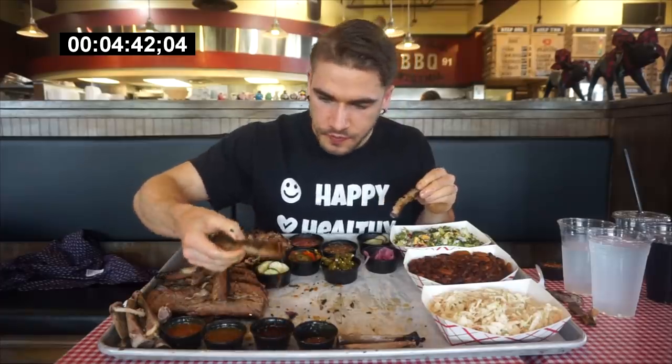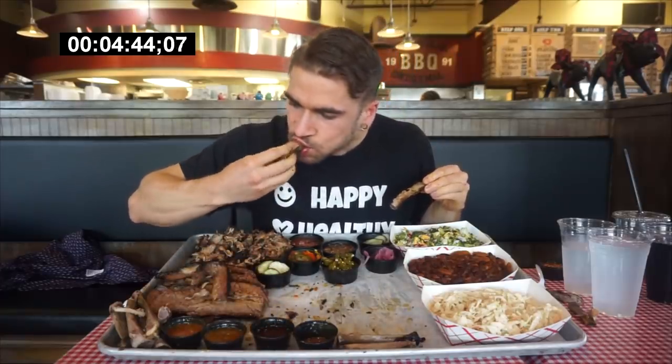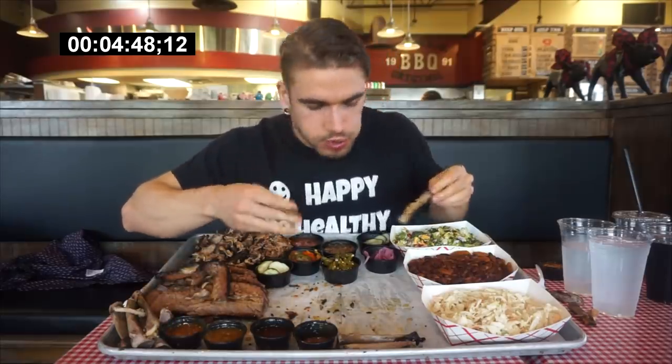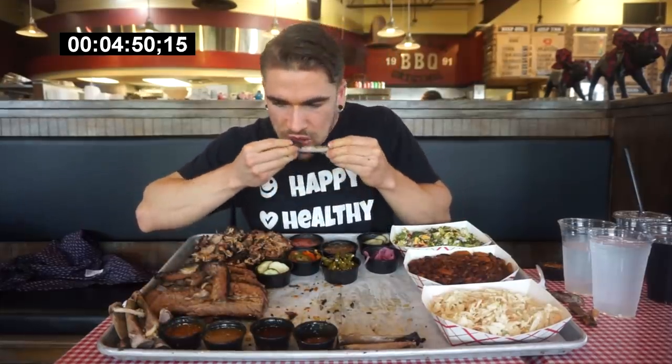So this challenge itself is very similar to this big family pack or party pack which they have on the menu. It was the same number of sides and the same amount of meats, just you had the full rack of ribs added in there as well.